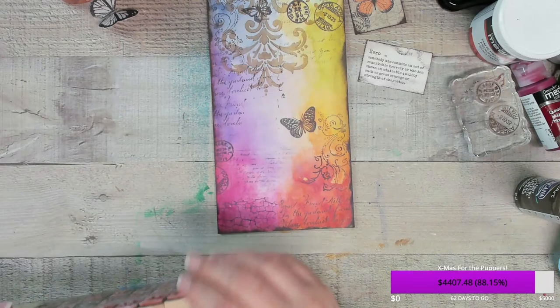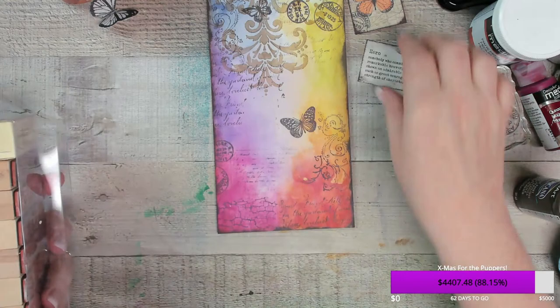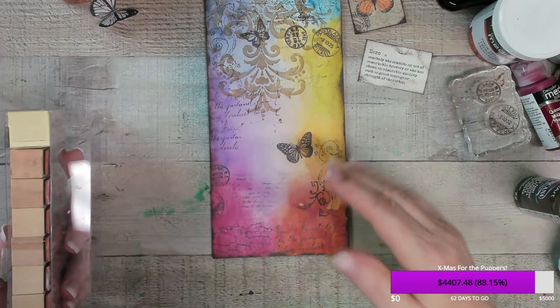So I'm going to stamp the word hero on this piece. And I'm kind of going to think a little better. I'm thinking it's going to go right here this time.